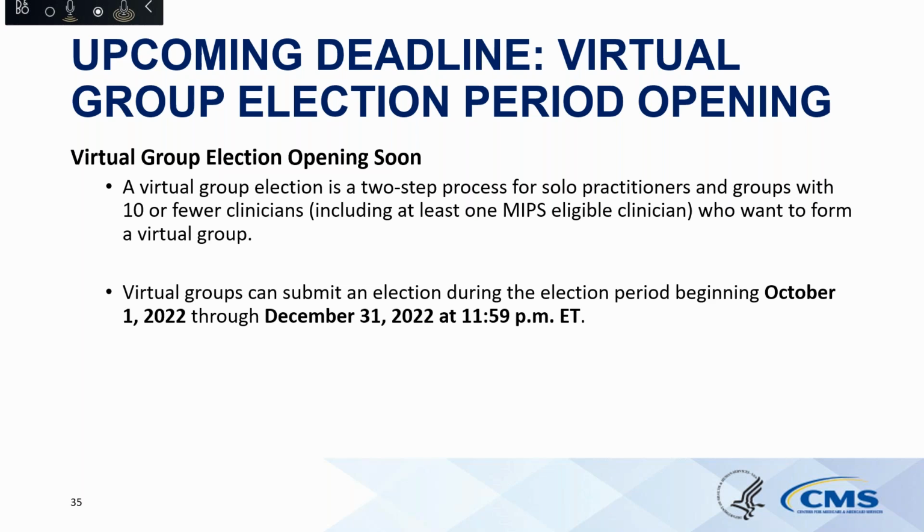If you are interested in forming a virtual group, this is basically 10 or fewer clinicians. One of them has to be a MIPS eligible clinician. They come together virtually to participate that way in the program. And there is a process for letting CMS know that that is how you would like to participate in the program for 2023. I don't believe it's posted just yet. I'll check on that as well, but if it is not, it will definitely be up before October 1st. Typically we have it out, I think, in September.